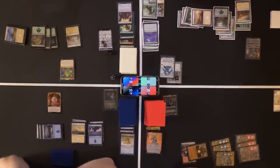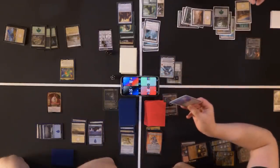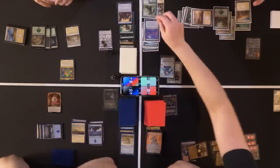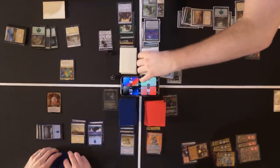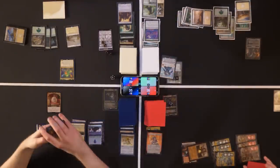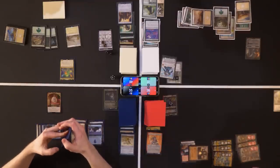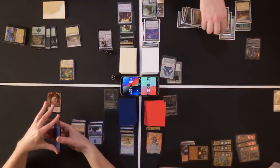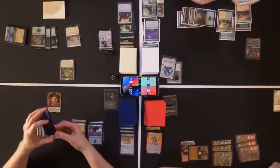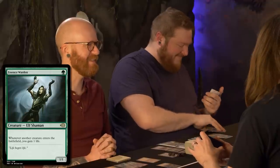All right. So we got a Canopy Vista and a Forest. Yeah, that's a good card. It is not budget. No. I know that. Well, these are clearly not budget decks. Then I will put down an Essence Warden. The demon's a little iffy on that.